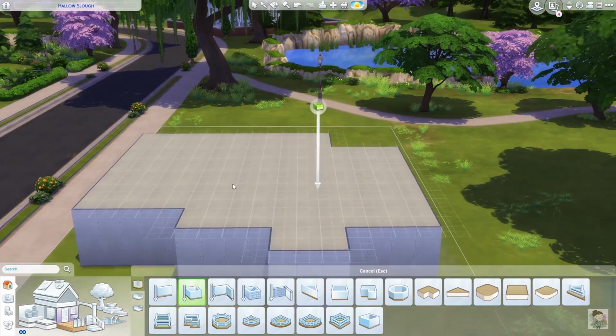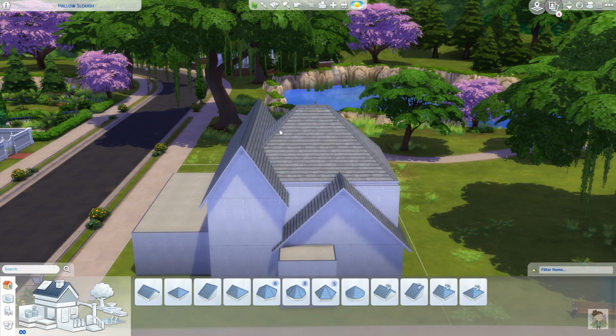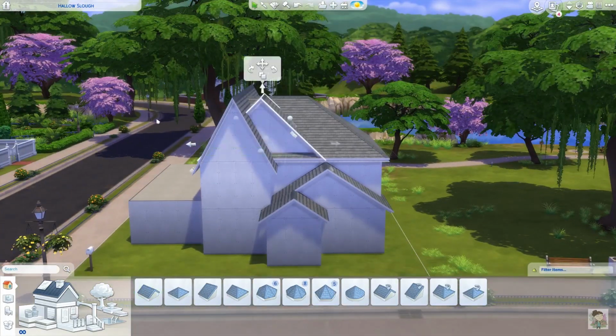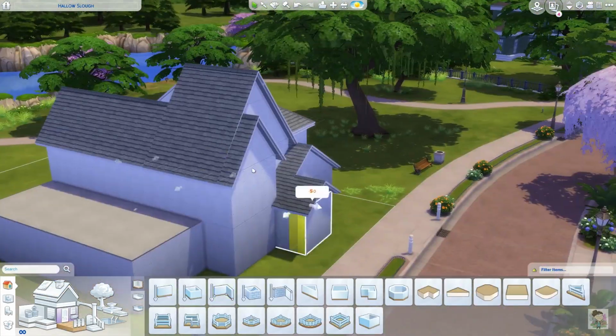Today I'm back with a brand new speed build, this time doing something a little bit smaller than usual. So this is Riversmeade. It's a 3-bed, 1-bathroom build on a 30 by 20 lot in Willow Creek, and it comes in at just less than 163,000 simoleons. So even though it's a smaller build, it's not a cheaper build, definitely not.